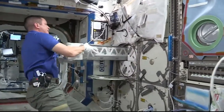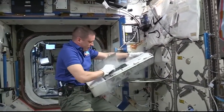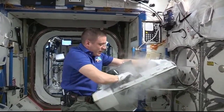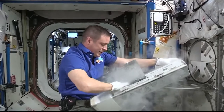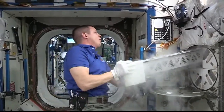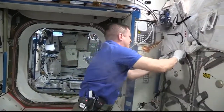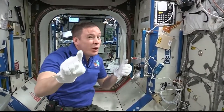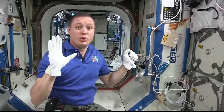So to get samples back down to the ground, the MELFI cools down these wonderful little things called ice bricks. And then we put these in these super coolers and send them back to the ground so that all of our science can be studied, and hopefully we find some cool results out of our experiments. I actually have a sample that I have to put in one. But to make it more dramatic and awesome, we've turned out the lights and we have backlighting so it'll just look cool. Come on, let's check it out.